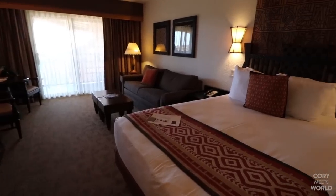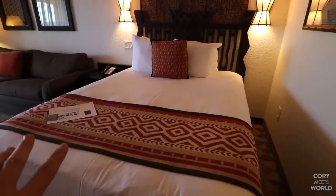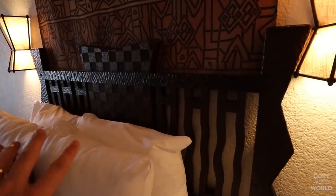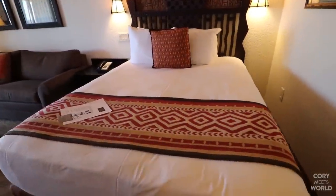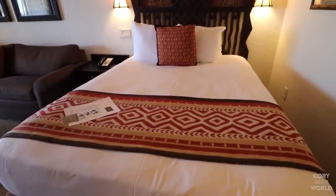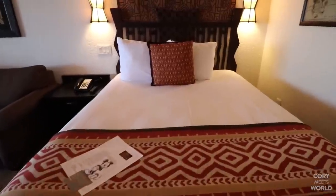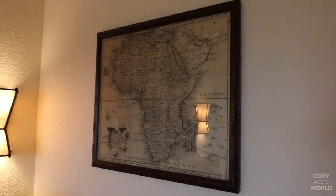Now we've made it here into the main room with the bed, the couch, everything else. But look at this bed. It's beautiful. I love the headboard on this bed. The design is really cool. And I did lay on here a minute ago, and it's really comfortable. I believe this is a queen size bed. I know it's not king, so it's either full or queen, but I think it's a queen size bed. And look at this picture of Africa up here, this map. It's pretty cool.